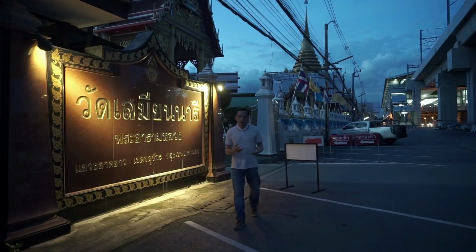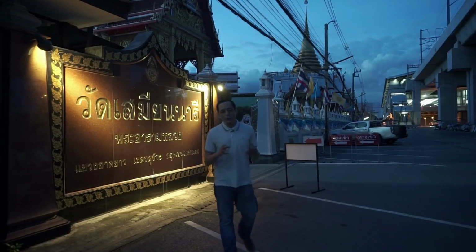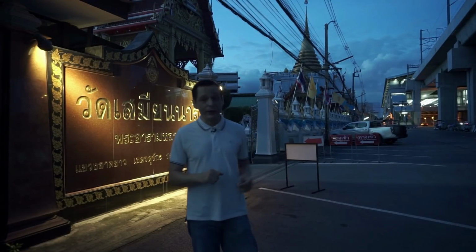So this ghost story involves two women dressed in black haunting the railway line that runs alongside here. But first I've got to tell you two backstories to prepare you for the grisly details. Now this is a pretty well-known story. Anyway, backstory number one, a taxi driver picks up two young ladies from Ratchadapisek Road and they ask him to drive them here outside Wat Samian Nari. Anyway, when he pulls up here, he turns around to get the fare and they've completely disappeared.